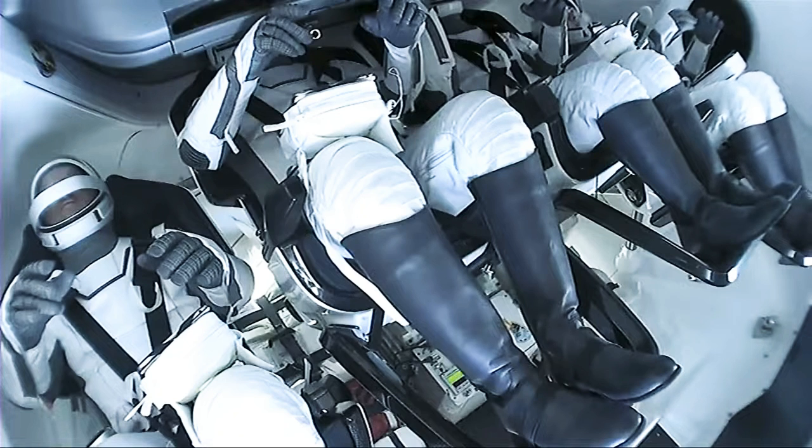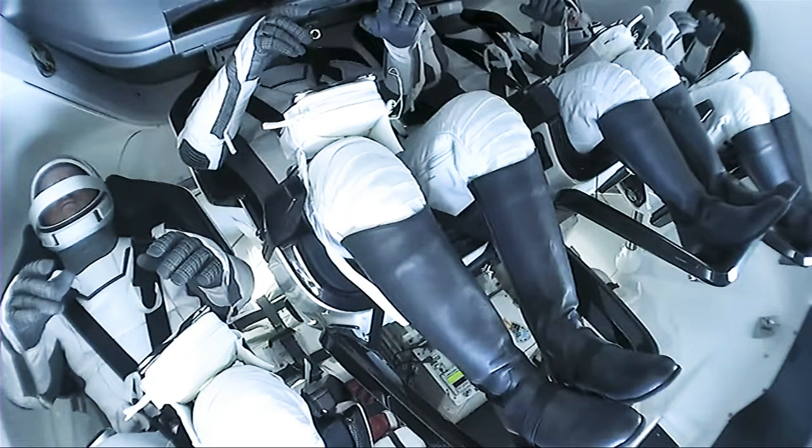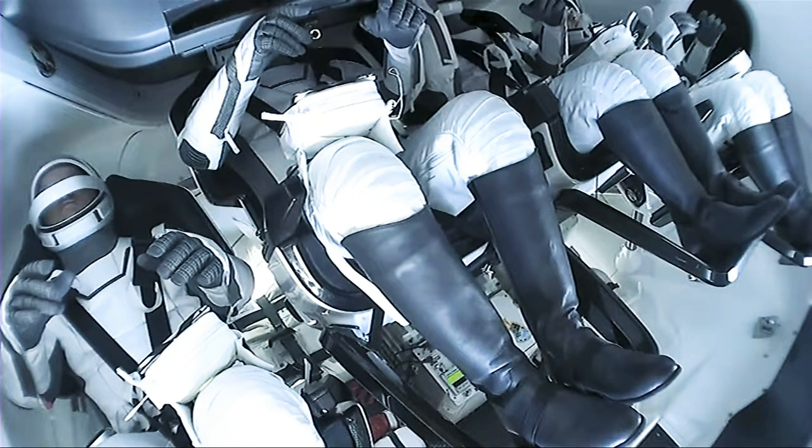And important to note, the trunk itself will not come home with the capsule today. It will disintegrate upon re-entry into the Earth's atmosphere. Yeah, as we said before, that heat shield, which is utilized during the atmospheric re-entry, is currently blocked by that trunk. And so we're going to pop that off and expose the heat shield.